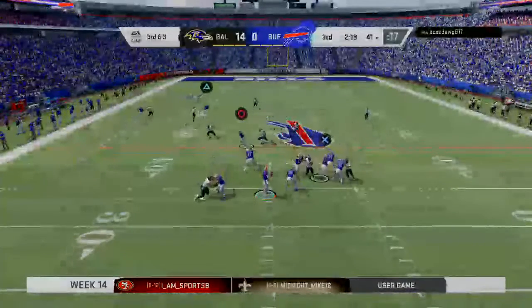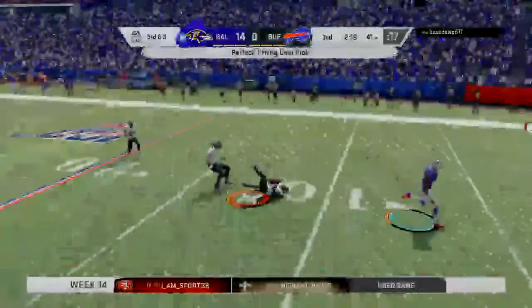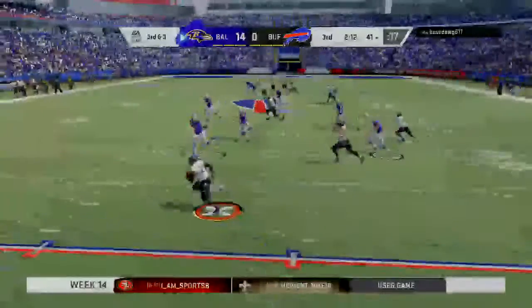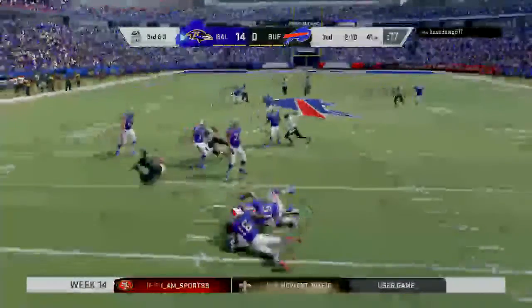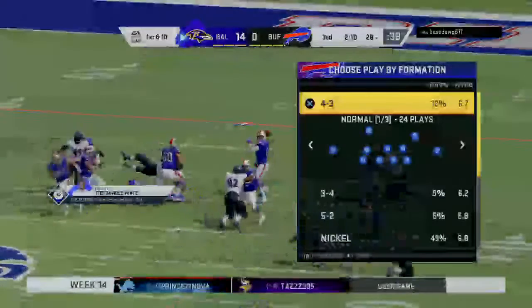Working out of the shotgun. Here's Allen going for the deep ball. Oh, and a bad throw there. It's intercepted. It's the former Seahawk, Earl Thomas. And this return is going to be halted right around the 28-yard line.